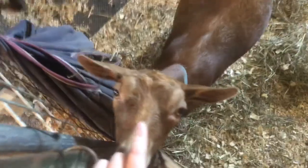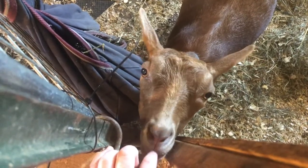This is their setup, 2 hay bags, 2 waters, 3 hay bags. I forgot about that one. What do you have to say, little girl? What do you have to say? So they go outside in the morning when it's cool, and then about noon when it gets hot, we bring them back in and put a fan on them. This pen stays a lot cooler during the day and has less flies. So that's what we're gonna do for right now.